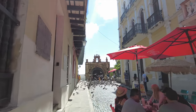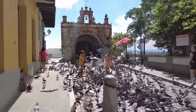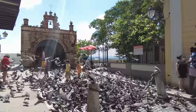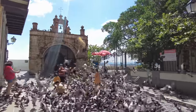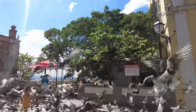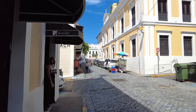Wow, look at this. What in the world is going on here? It's like an infestation of pigeons. Whoa. That is crazy. Never seen anything like that. Yeah, I've never seen anything like that with the pigeons. So, anyways, let's keep on rolling through here and check out this gallery.